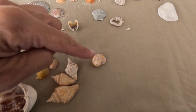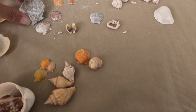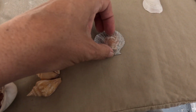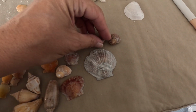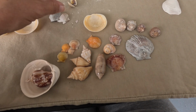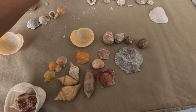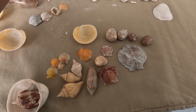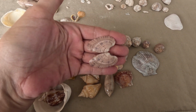This yellow one, definitely getting drilled. Same with this one. And this one and this one are going to as well. These guys with the dark colors and the great patterns. So, yeah, I don't know, but something. And these three are all pretty close in size. Color-wise, that doesn't really go, but I'm going to try to make a pair of earrings out of these little Sunray Venus clams.